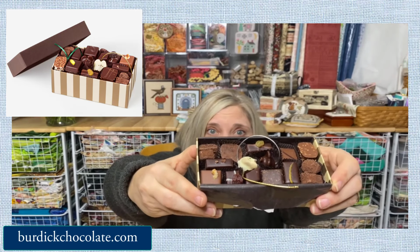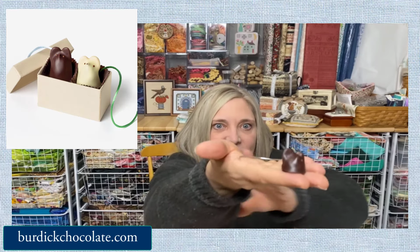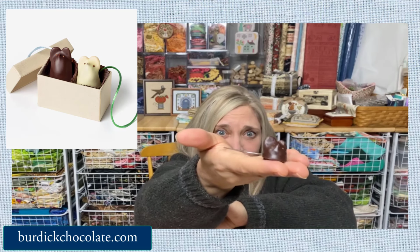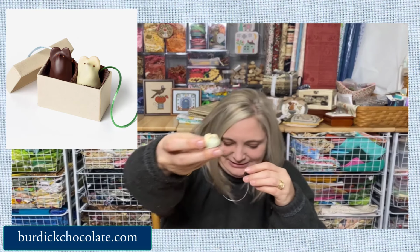If not, I'll put a little picture up. But what you really need to see, these little things are little mice. So this is a little dark chocolate mouse. Let me see if I can get him so you can see him. Isn't he the cutest? There's a dark chocolate one and there's a little white chocolate one. So just the cutest little chocolates.